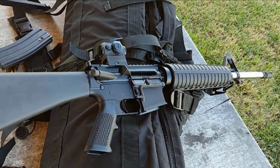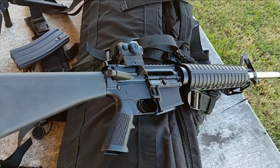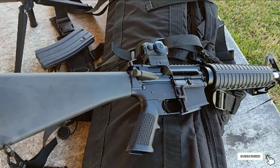Crystal clear Sauer glass as always, durability that matches a Marine, power features that keep this sucker alive when it matters most. Buy this thing and thank me in the comments later.